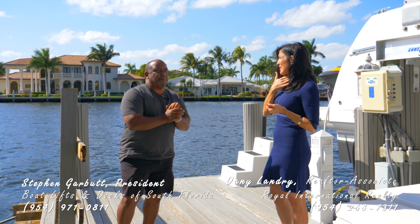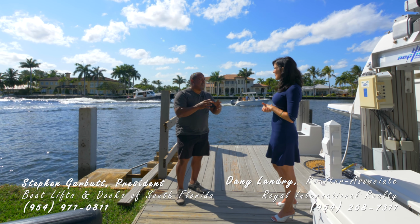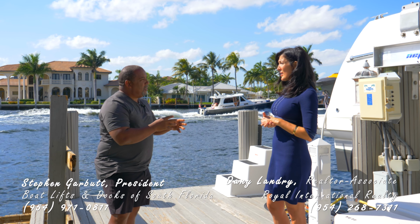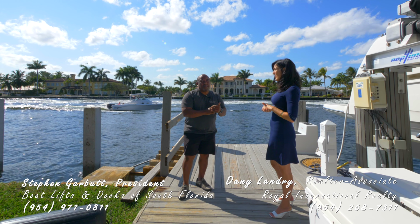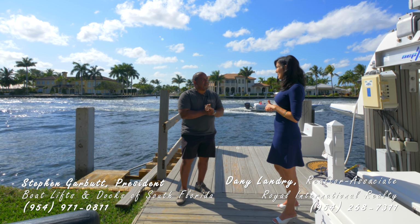If you're doing a project like this, you have to have a little patience in this time and age because the permitting process is very time consuming. Material is another thing that's time consuming. It's not as accessible as it used to be. The whole process right now is probably about 6 months longer than it used to be years ago. So you have to have patience.